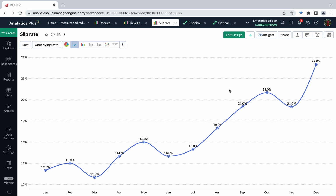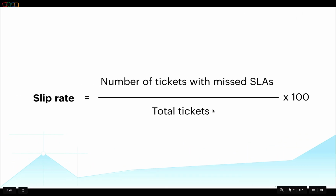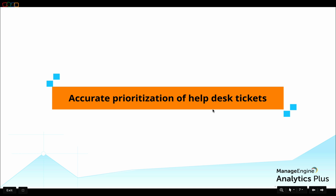So now that you've determined that your help desk is in fact struggling to handle their daily workload, it is time for you to step in and implement immediate strategies to alleviate the load on your technicians and streamline workload management and practices to reflect current demands. And here are 3 ways you can accomplish that through analytics-driven service management. So the first thing you can do is accurately prioritize your help desk tickets.